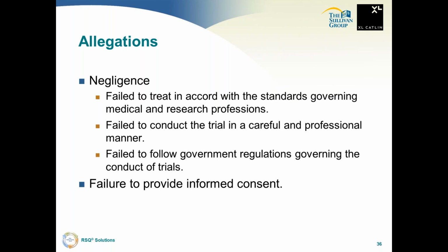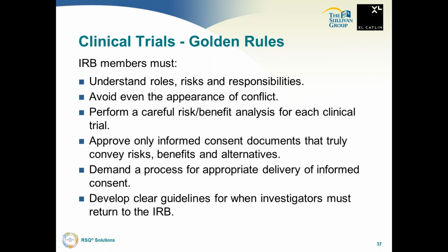So let's finish up with some golden rules, if you will, about the conduct of clinical trials. I found a very nice article on human experimentation. I took some license. I modified these rules a little bit. So let's take a look.